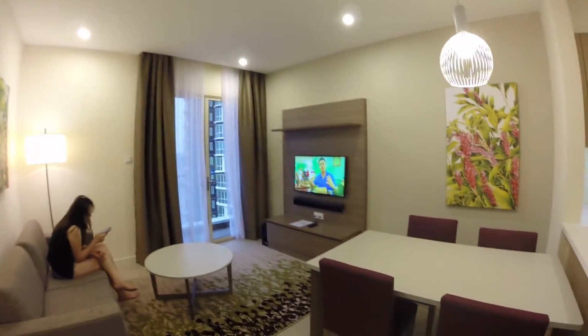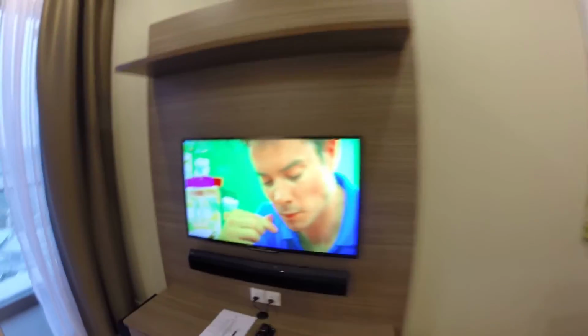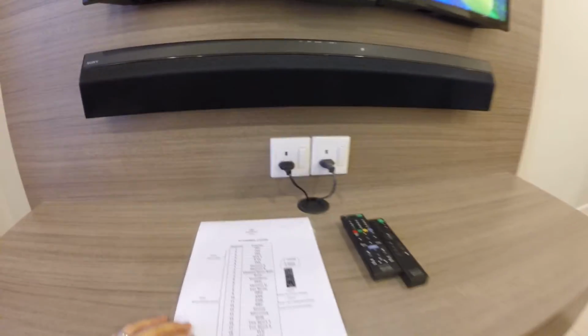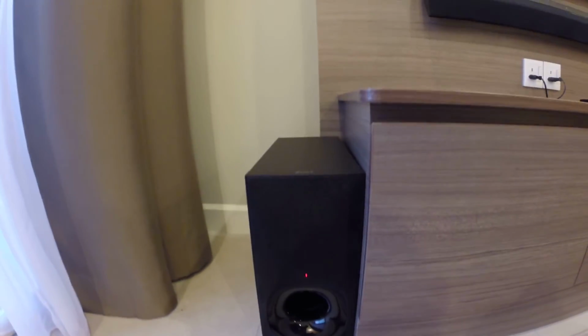Colors are kind of earthy, I guess. Feels like a Scandi apartment with a simple feature wall. Nice Sony TV. How does the sound bar sound like? It's got Bluetooth as well, the volume. Okay, all the power ports in use. 20 channels to choose from. Okay, nothing much here. No Xiaomi TV. Yeah, okay, one remote for the soundbar, one remote for the TV. This is the subwoofer, I guess, for the soundbar.